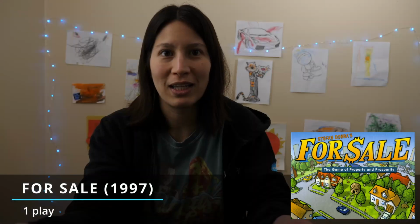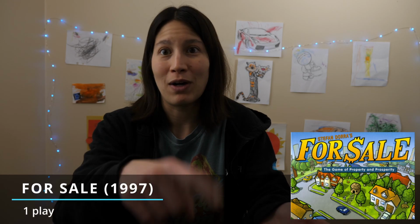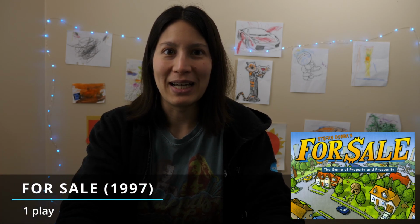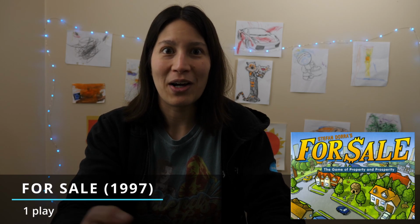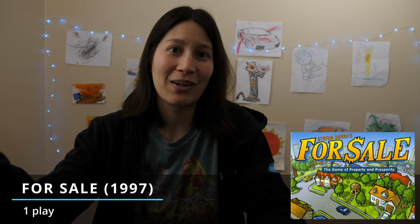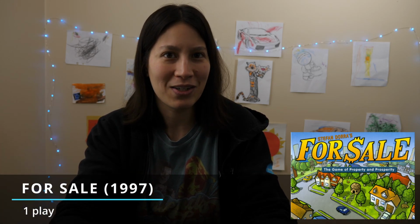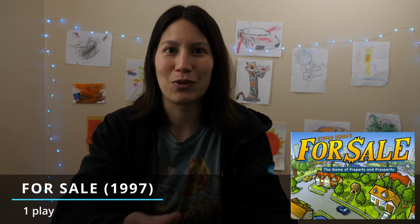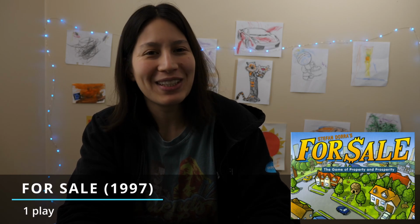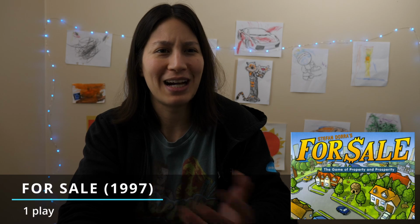So depending on the spread, you could get $5 with a 1 card if it's like 5, 6, 7, 8 or something of the dollars that were out. Or you can get $0 with a higher house if there were a couple zeros out and everyone played a higher house than you. So it's trying to play cards at the right time based on what other people have and what the spread of the money is, and you're trying to get the most money. Even though I'm not usually super into auction bidding games, For Sale is really good.